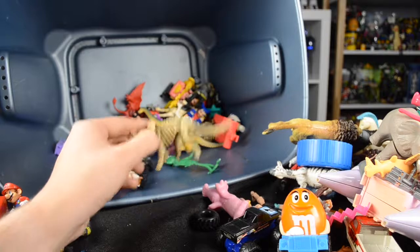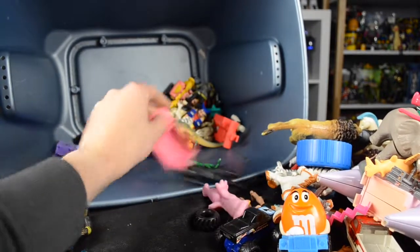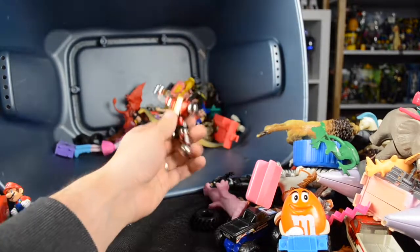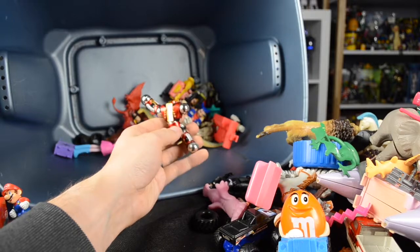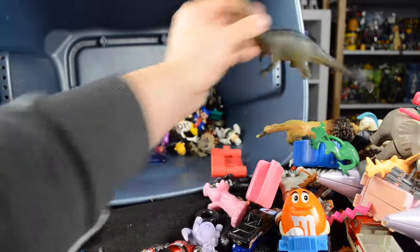We have a Triceratops skeleton. He's kind of cool. We have horse. We have this. We have frog. We have, oh, this guy looks like he's really cool. He's probably not in there at all. I don't know what he is. But it looks neat. And then we have that.